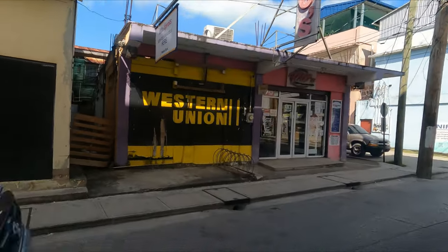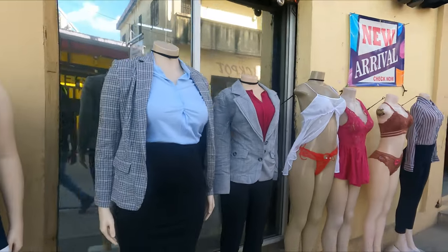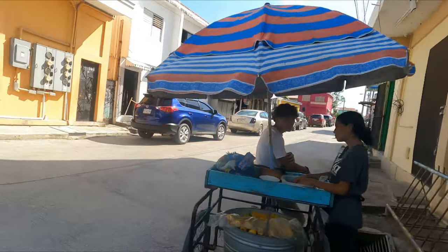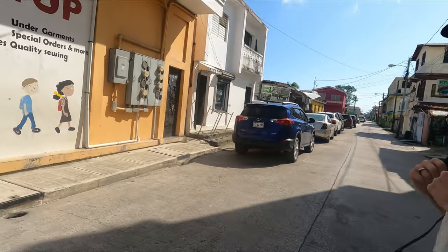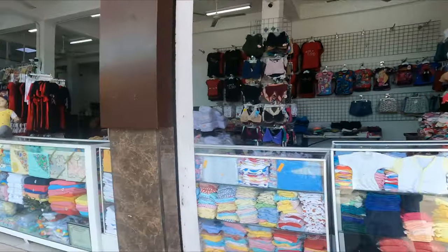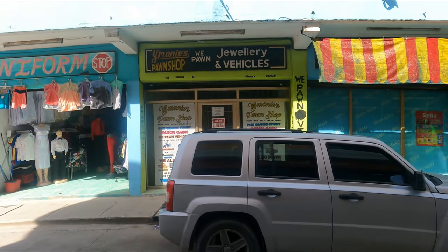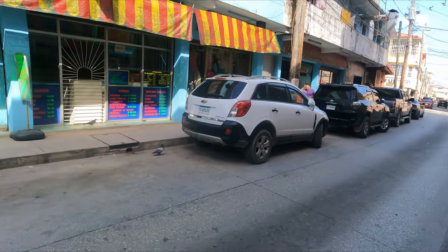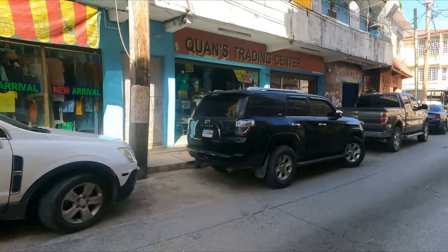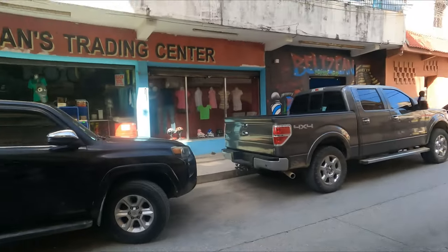In the baby store. Uniform store. Outside, a pawn shop. I mean, we have more than one jewelry shop on this side, more than one pawn shop. That's a pawn store from there.